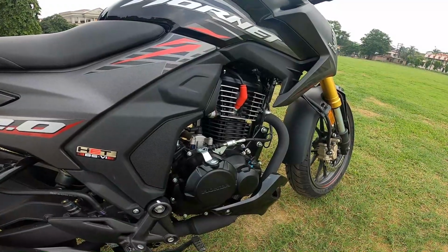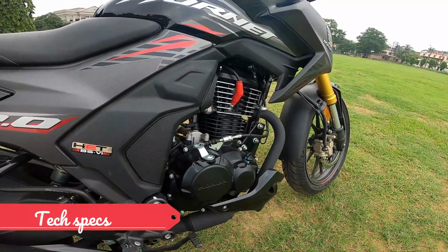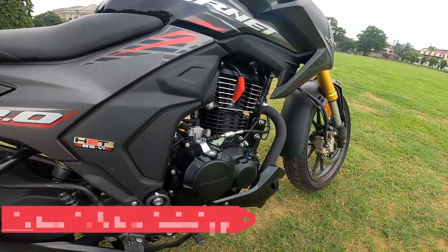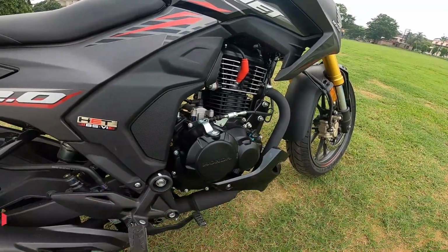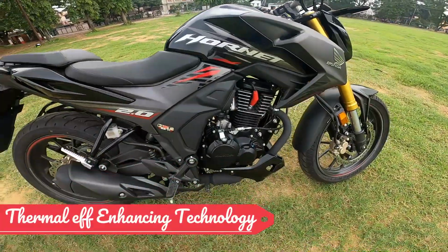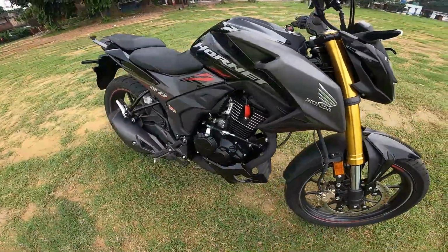It also comes with friction reduction technology, which you can also call the roller rocker arm, and thermal efficiency enhancing technologies like the piston cooling jet for optimum performance and mileage. These technologies are firsts from Honda in this segment, and boy oh boy, that does impress.